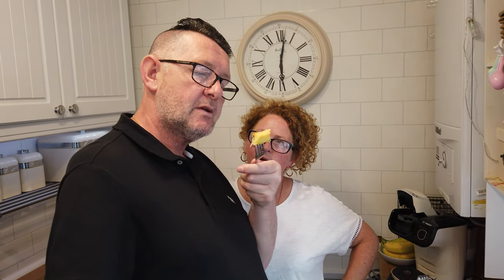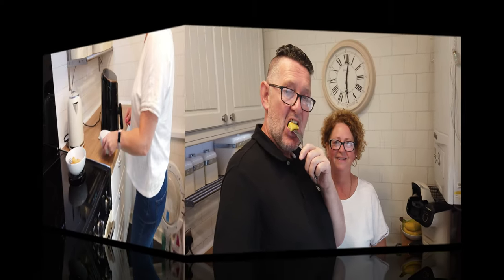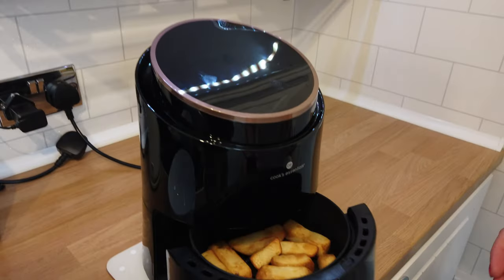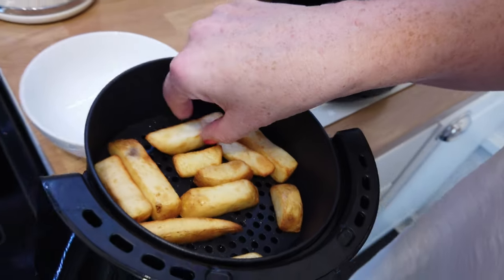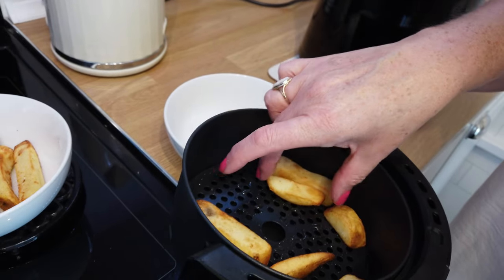But these are bigger. Yeah. Chunkier. Probably make them nice and butty. Not them little things that are coming next. Oh no. Okay, so these ones are done. Okay, look nicely done. Nice, yeah. So crispy, don't they? Okay, here goes. Let's see what the taste tastes like.